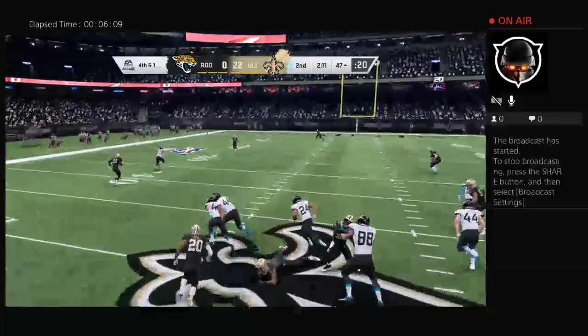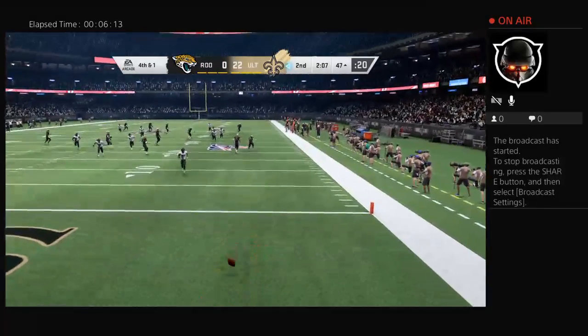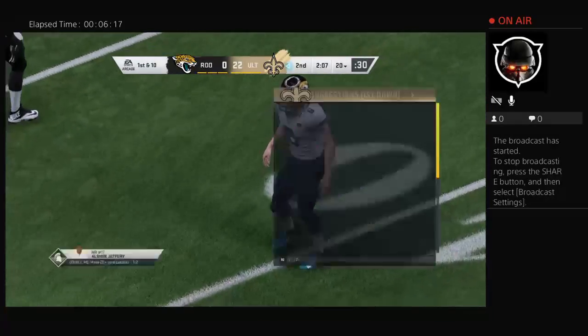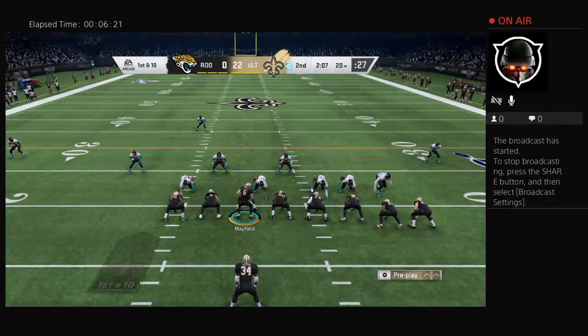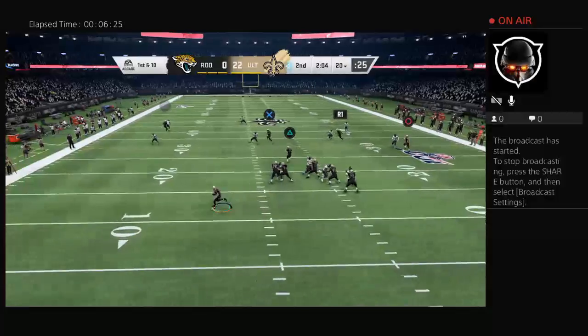And the punt team on now as this one's sent away. And he didn't quite have the backspin on that one. It hits at the 4 and continues into the end zone. It's a touchback. The Saints offense on the field ready to get their drive started.